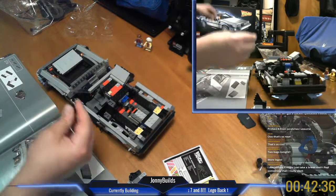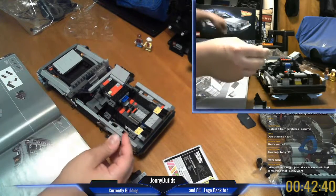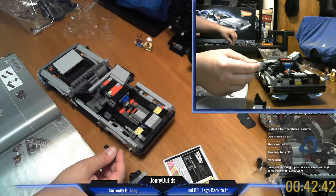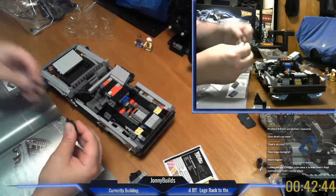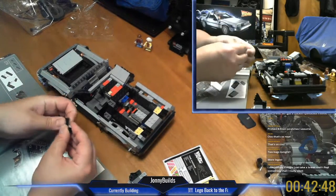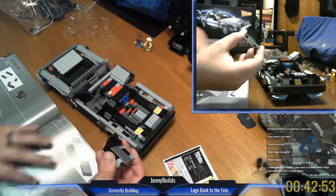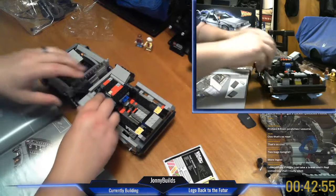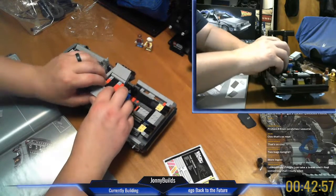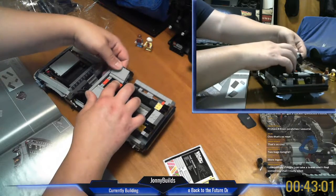Because it's kind of the same idea. I mean, the sets are kind of cool. Some of the other sets that are coming out, they're coming out with another UCS Ultimate Collector Series Star Wars set, but it's going to be the Razor Crest. I have the smaller Razor Crest, which I think is cool enough, and I don't care to get the big one. I just see no need for it, I guess.